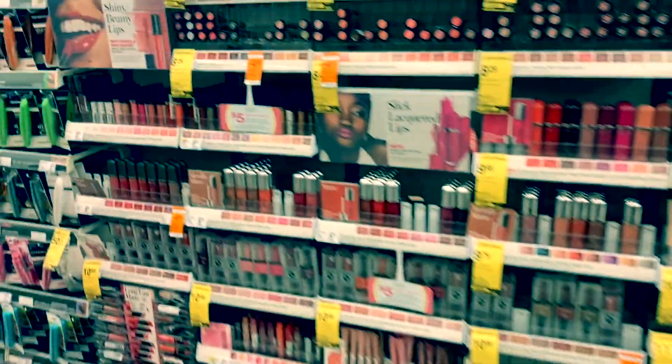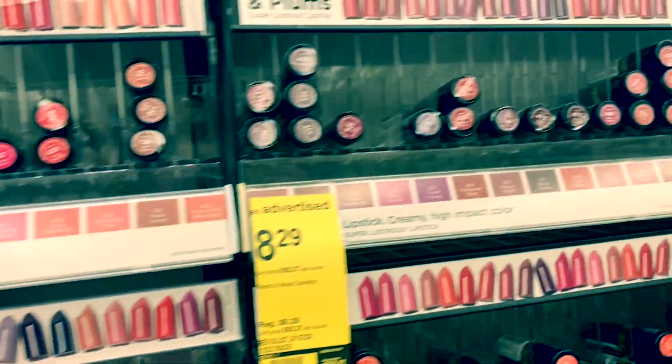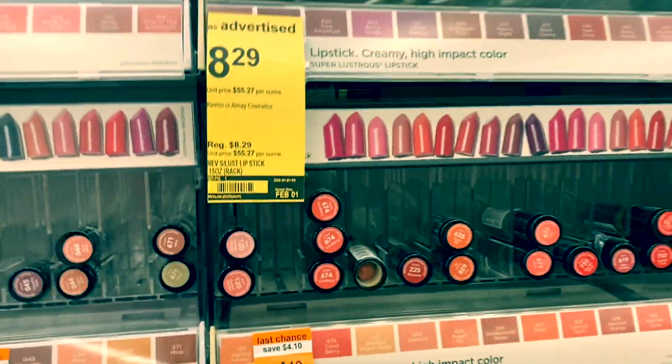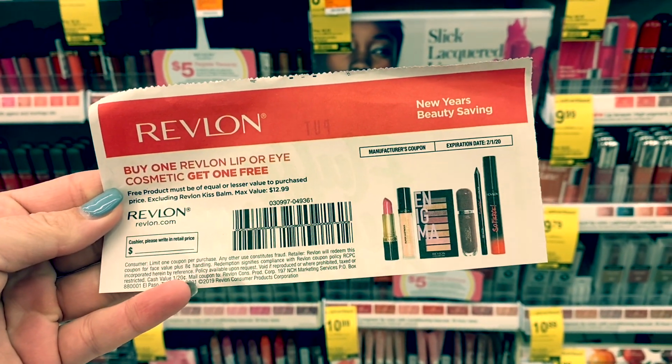Then I'm going to pick up one of these lipsticks over here as well. Which one? Let's do this one, blushed. They are $8.29.